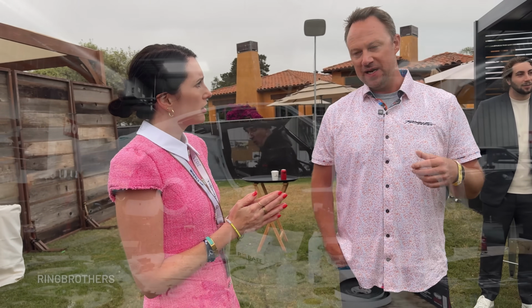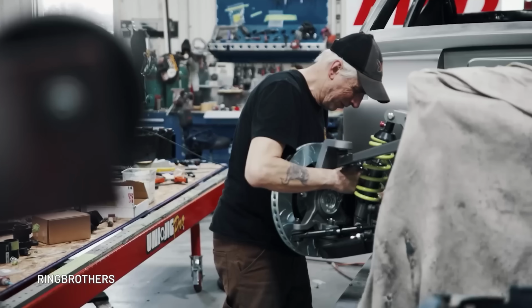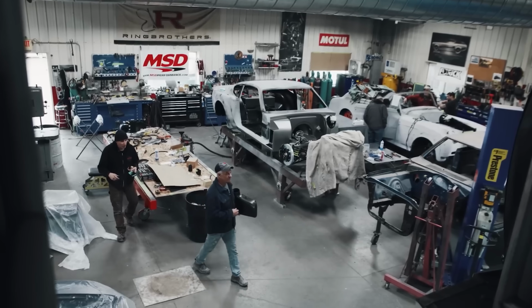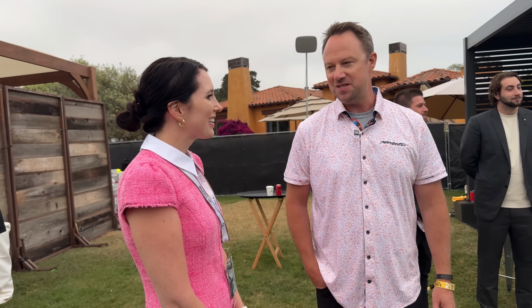How many are you making? Is it just the one? It's just the one, but the molds were made to do more. We could probably get one more series of parts out of the molds. So they're hoping to find a customer that loves it and wants to do one more. We'll change the color and a few details, but there's opportunity for one more vehicle.